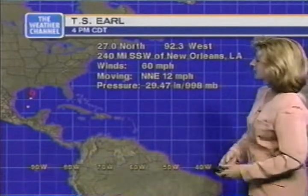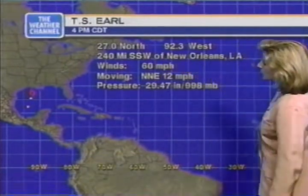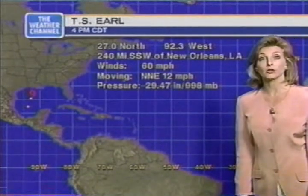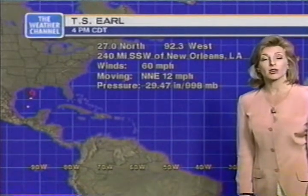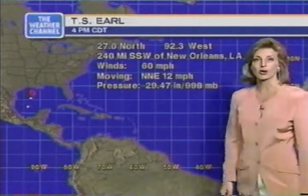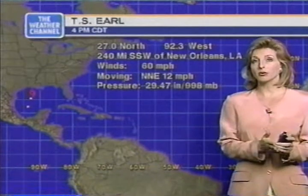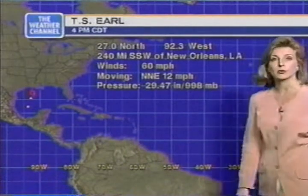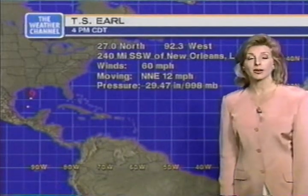The latest stats as of the 4 o'clock Central Time update: centered at 27 north, 92.3 west. That's just 240 miles south-southwest of New Orleans, Louisiana. Winds are 60 miles per hour, and it's moving now north-northeast at 12 miles per hour. That's a slight shift from due north at, I believe, 6 miles per hour at the previous update. Pressure is 998 millibars. The reconnaissance has been in to investigate throughout the day today.